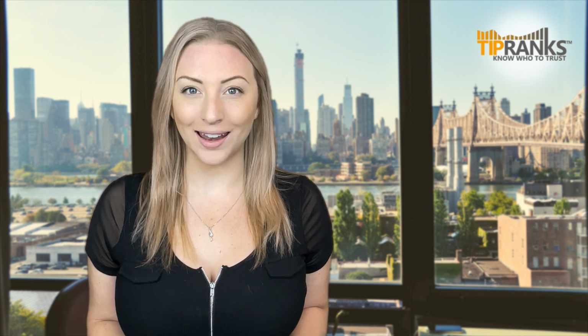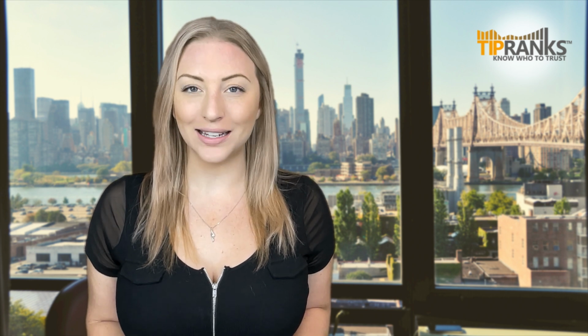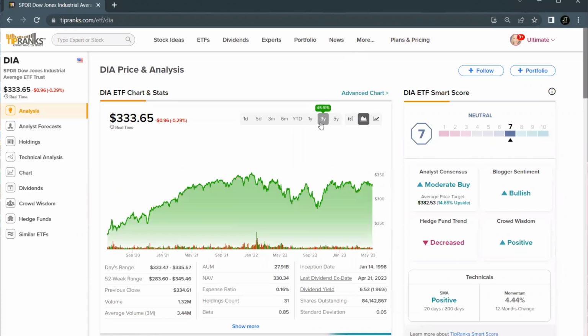Here we can see a few of the stocks with the highest upside potential, as well as a few with potential downside. Second, we have an ETF that was launched back in 1998, making it one of the longest ETFs still standing. That is the SPDR Dow Jones Industrial Average ETF Trust. This ETF trades under the ticker DIA, currently priced at $333 per share. They are up ever so slightly year to date at 1.6% and have seen growth of 45% over the last few years. They have a very attractive expense ratio at 0.16% as well.